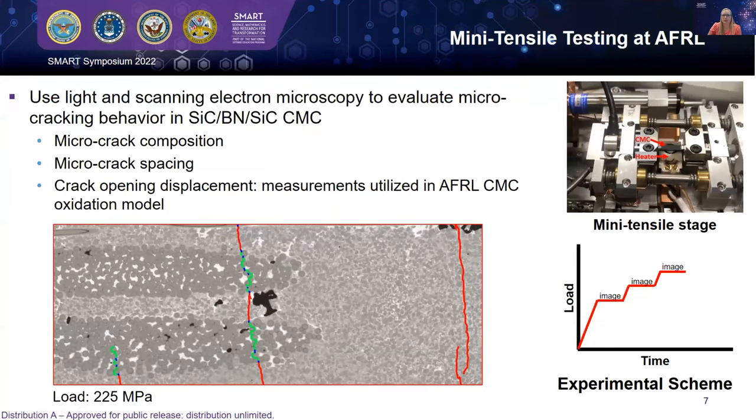So to touch a little bit more on the mini tensile testing at AFRL, I really want to highlight this because this was something I started in my grad school work, but we're actually going to be continuing with some different materials. So it's awesome that through the SMART internship, I was able to start establishing some of my work and projects as an intern, and now able to hit the ground running as a civilian engineer. So it's pretty awesome. With this work, I was using light and scanning electron microscopy to evaluate microcracking behavior.